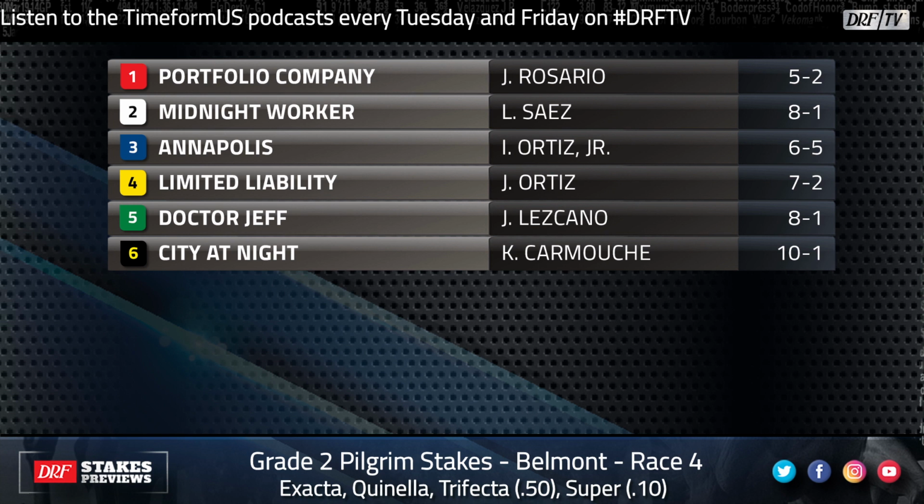Just a good-looking son of Warfront who ran to his looks and his backing in a debut at Saratoga. He was very impressive winning first time out. He was no secret that day, Dan. Big pedigree for big connections, and he won like an even money shot in that race. Boy, he's 6-5 on the line here. He's facing a couple of other talented horses, though.